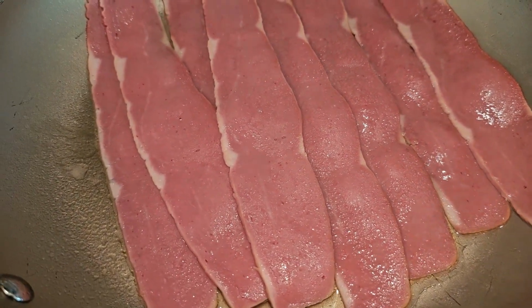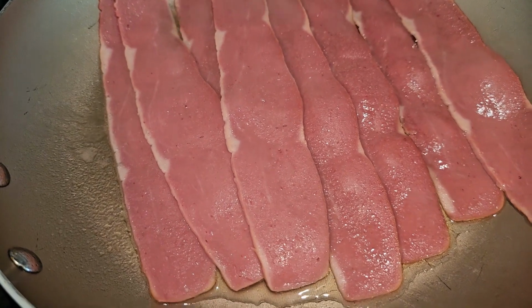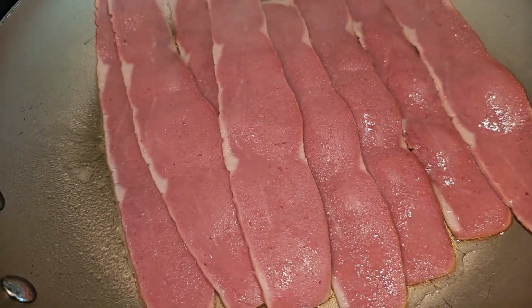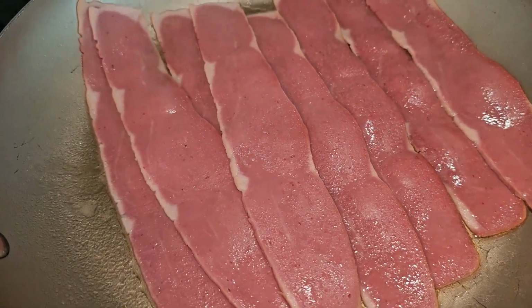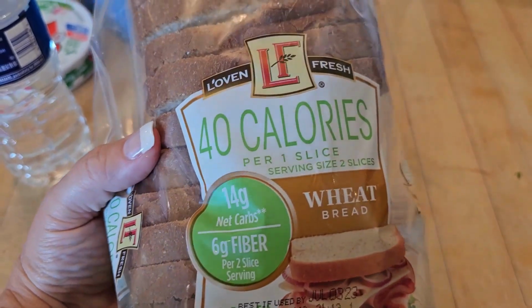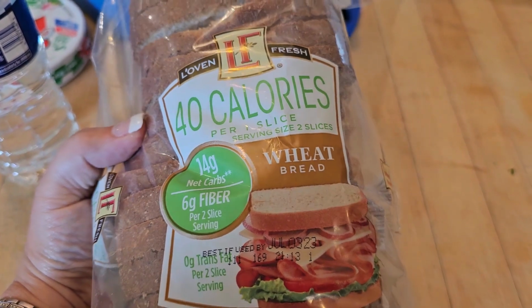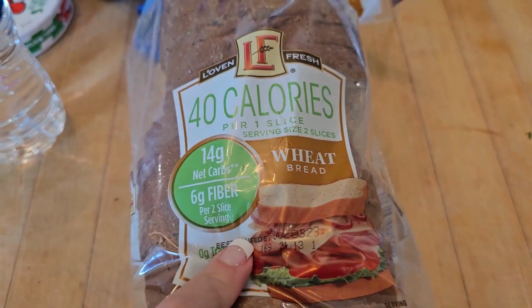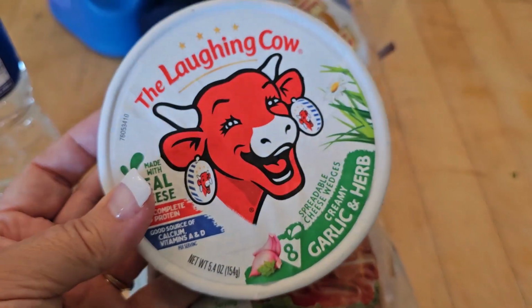So here I just have some turkey bacon that I'm cooking up in the pan. I actually have some in the oven too that I'm just making ahead of time just to have for the next few days. So I've got turkey bacon there. For the bread, I'm using this 40-calorie wheat bread from Aldi. For this, you can have 2 slices for 2 points. So I'm going to pop that in my toaster.